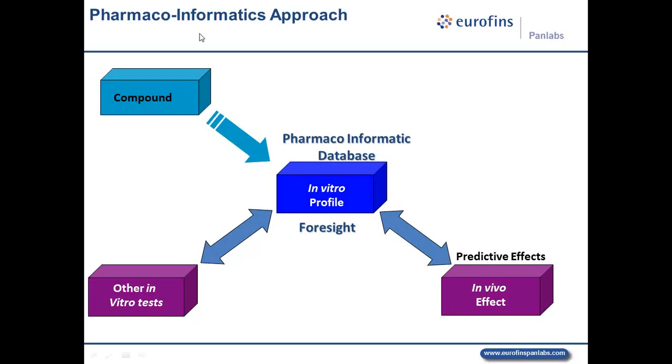And these are the basis for the pharmacoinformatics approach for the use of molecular profiling information. Imagine that you have a test compound that you run through one of the pharmacological profiles, and now imagine that you create a signature of this pharmacological profile.